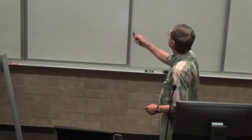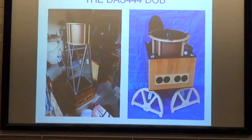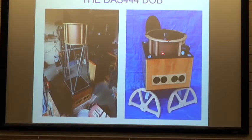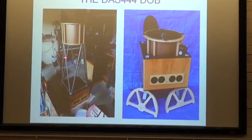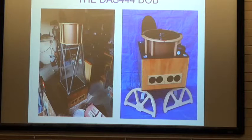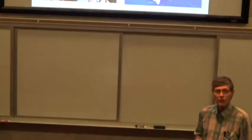This is a couple of pictures. This one here, we showed before, we made a premature presentation sometime last year, I've forgotten when. This is what we have here today, plus those. So we have an almost complete OTA, optical tube assembly. This has been the most difficult part, both design-wise and construction-wise.